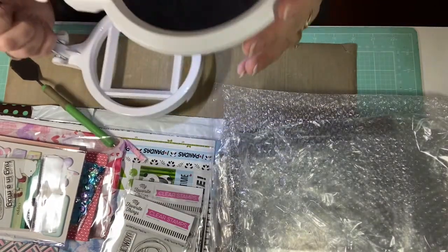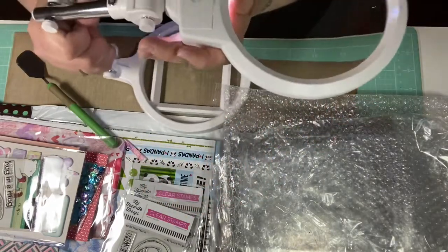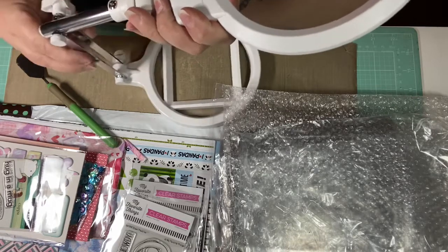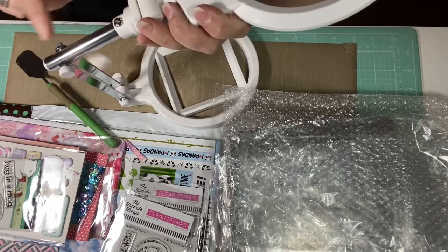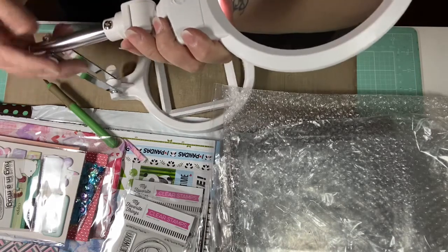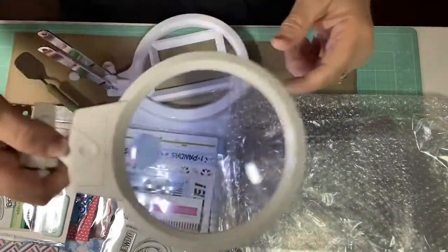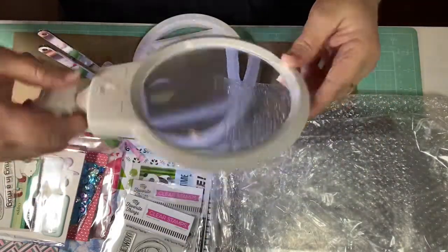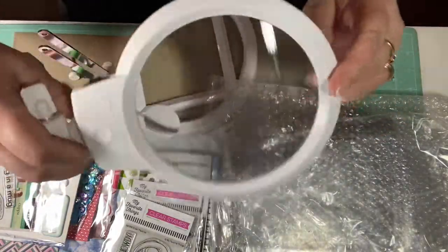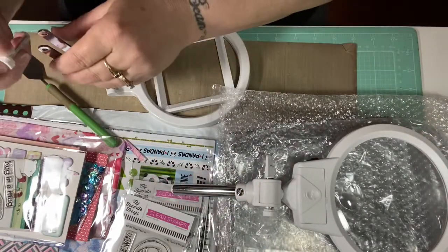So you can look at it through here this way, or you can take it off. Like I said, it says that you can just take it off here. So I'm guessing you just pull this, whoops, I dropped it. You just pull this out and then pick it up. So you could use it like this yourself and hold it like that. So awesome. I love it. I love the lights. And I think this is going to help big time with my jewelry making.